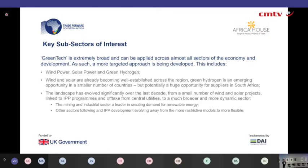Wind and solar are already becoming well established across the region, green hydrogen more emergent. Opportunities, small number of countries. Some of the projects that they're talking about in the green hydrogen space probably aren't actually feasible. If you look at one or two of them that have been mentioned in the press, not in our region, but further north, projects that are three or four times the GDP of the host country are going to be very, very difficult to finance, if nothing else. So we'll see how that goes along.